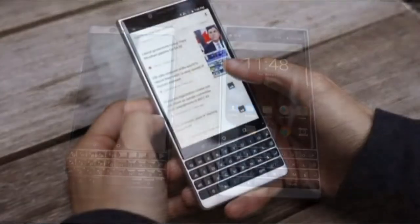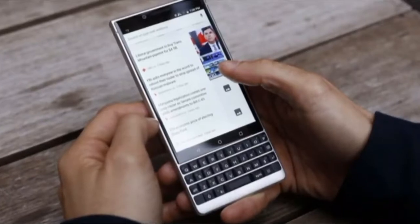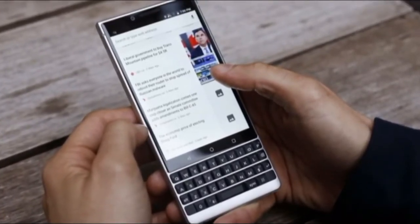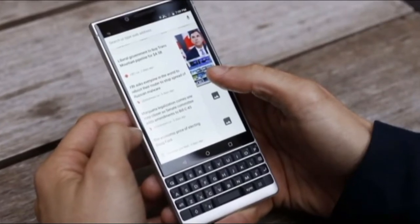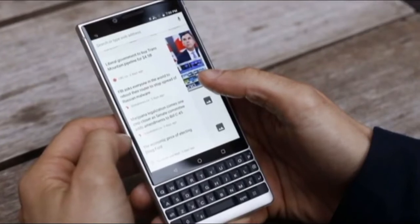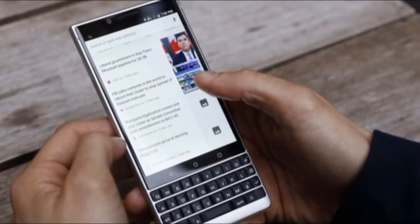As for the BlackBerry Key2 LE release date, the handset is expected to go on sale in markets including the UK at the end of September, early October, with the US, Canada, Middle East, Germany and France also in line to be among the first to get the handset on sale.